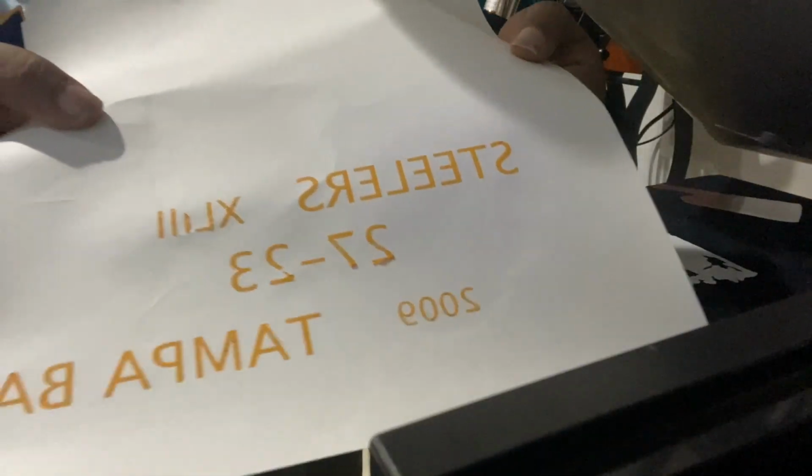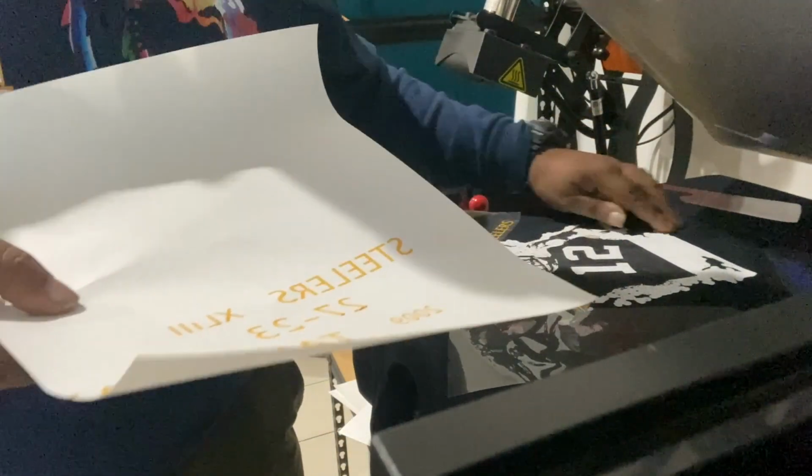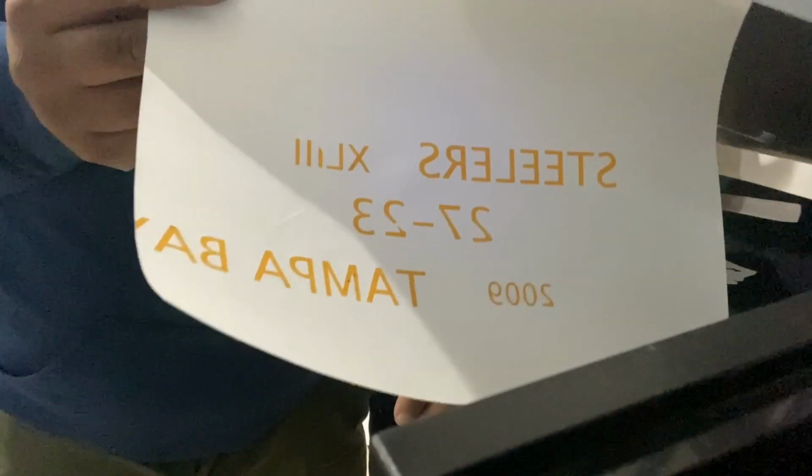Uh-oh. Definitely don't want that to happen. And it happened on camera. I'm glad I got it on camera. So it actually peeled this up off the carrier sheet as I am using an old piece of sublimation paper. Don't be like Mike, be better than Mike. See what happened?